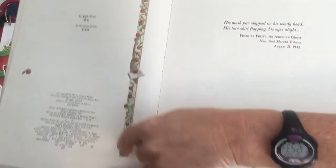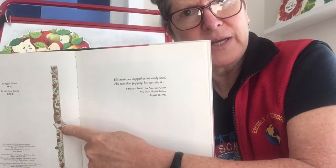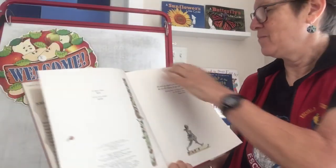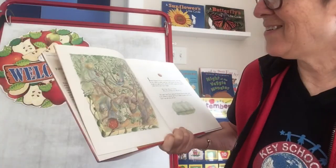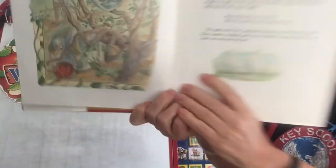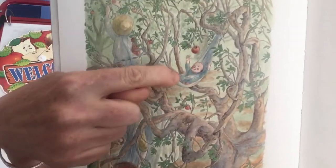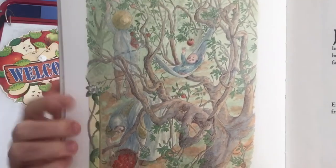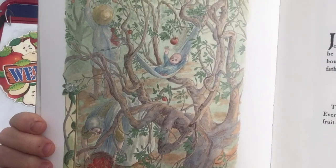Oh, and here's another kind of an edge instead of a border. And look, there's a book. I wonder if book is an important detail. And there's Johnny Appleseed walking again. Oh, wow. So there's a picture of a baby hanging in a tree. We call that a hammock, hanging in a tree. And it looks like maybe that's his mom and dad working in the apple trees. And there's the little baby reaching up to the apple.